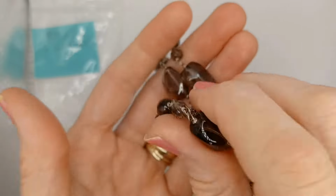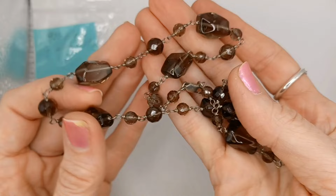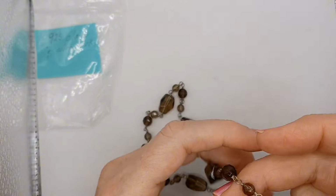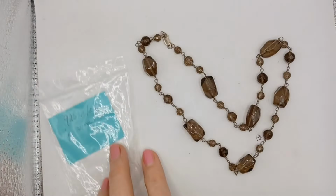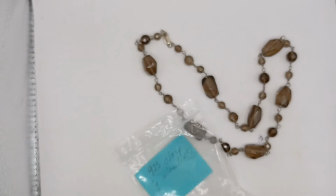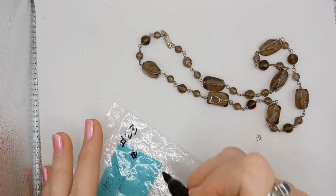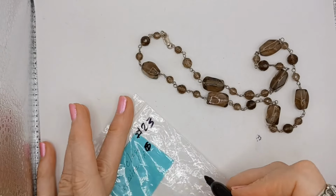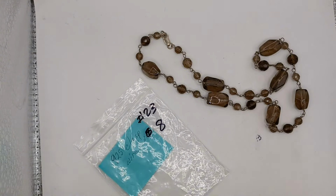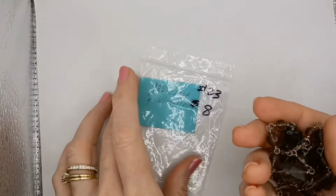And it's beautiful. Look at the color there. And quartz can go in the ultrasonic, so this will definitely get a bath, just because things look so shiny after they come out of there. Beautiful. So this one is number 23. And we'll do that one for $8. You have some sterling and you have some smoky quartz, and it's beautiful. Nice weight to it.